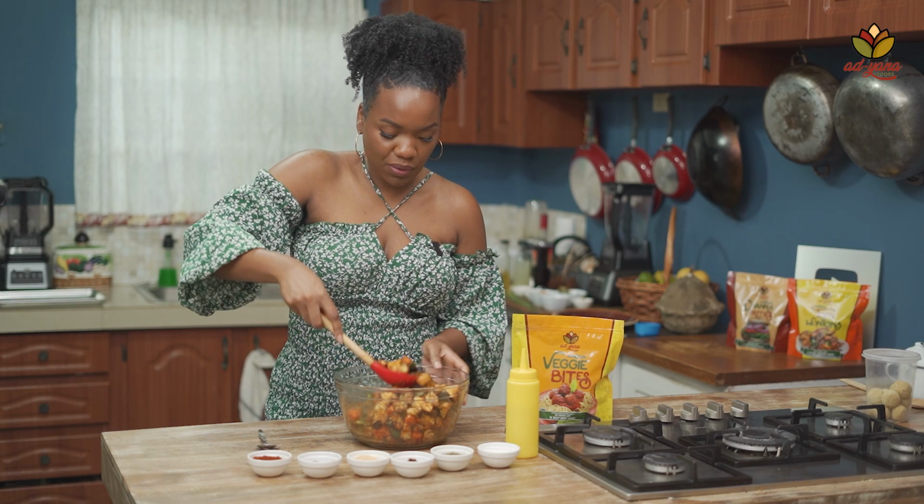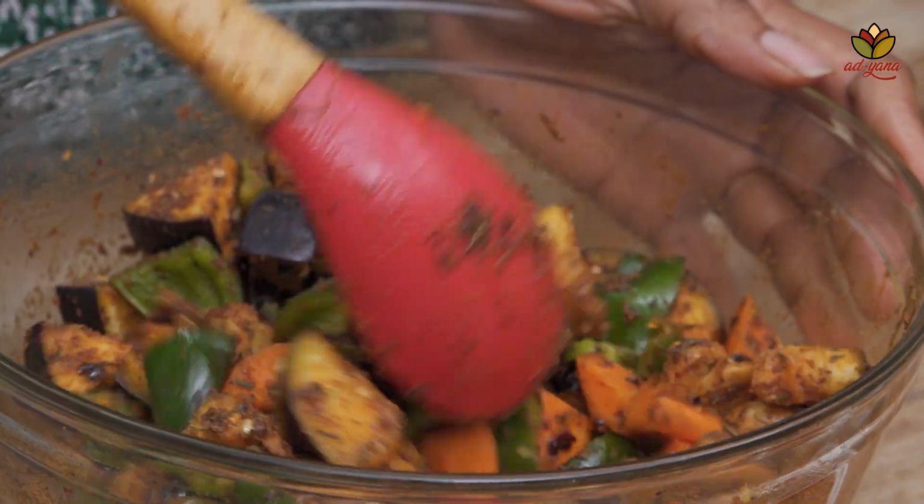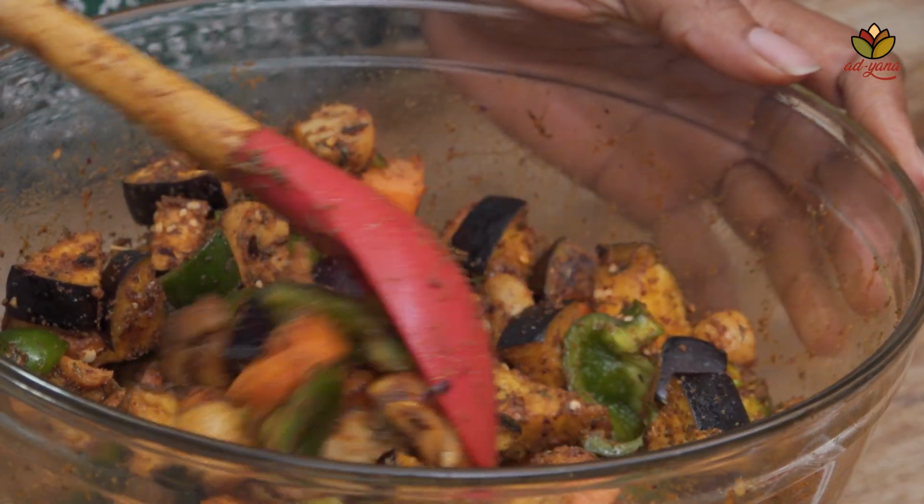We have the spices and we added the oil. We mix in the veggies. I find it's looking real nice, colorful.